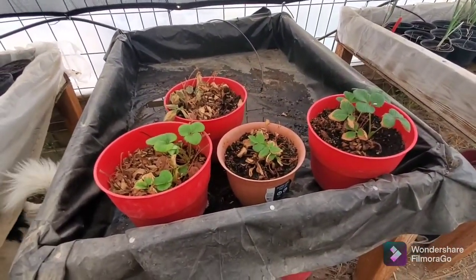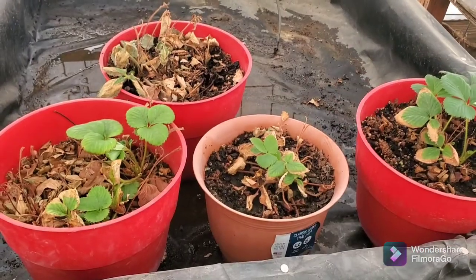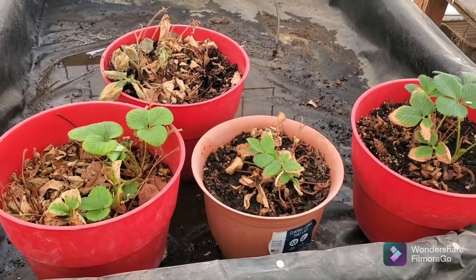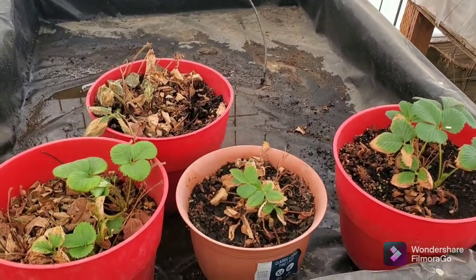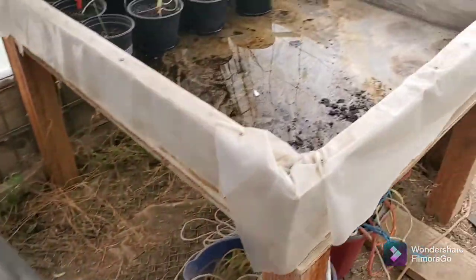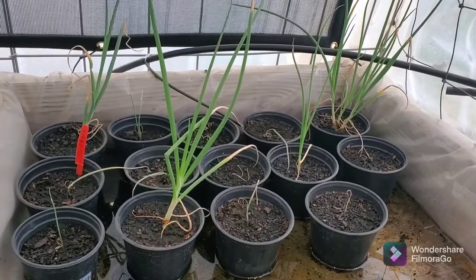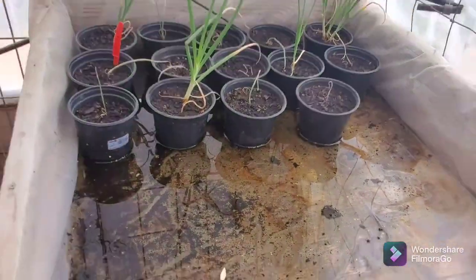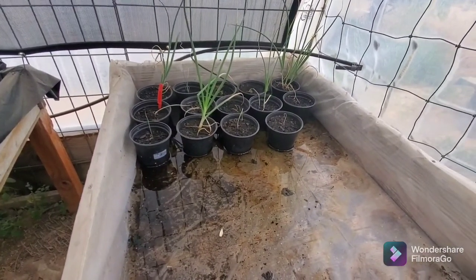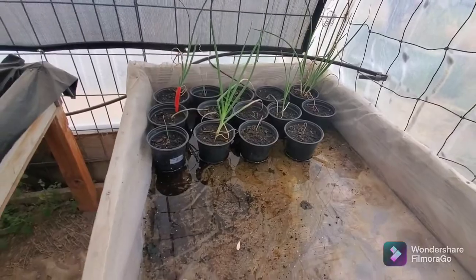And this is what's left of my strawberries that did not get totally fried. I'm hoping to start a new bed of spinach from these plants here, but that's going to have to be till next year. This year it's done. This is my onions, what's left of them. I had a full bed of onions, and they did not do well. This is all that's left, but at least I'll get a few.